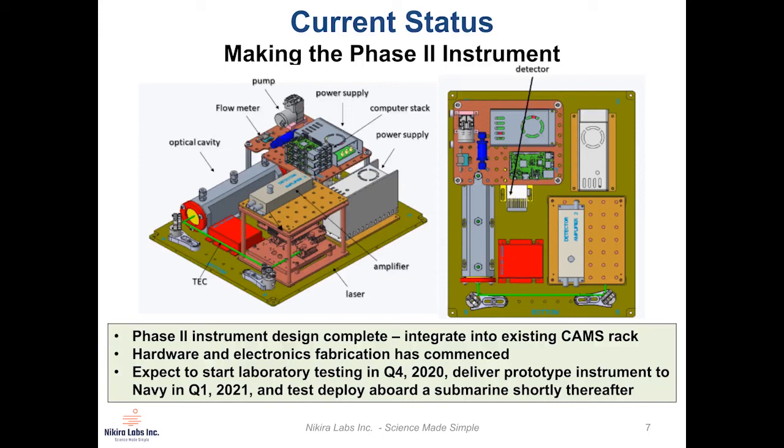The reason we packaged it like this and made it extractive is because for the first phase 2 deliverable, we wanted to integrate into the existing CAMS rack. In the rack that houses the CAMS, there's an open space, and we wanted to either fit into that or closely fit into that so that we could integrate it into the same room. We've actually completed all the hardware and electronics fabrication. I'm sorry, when the slide was built, we didn't have the instrument yet. We've already tested it on all the main compounds, and we're actually just testing it on mixtures now, and we intend to deliver it to the Navy in this first quarter, and hopefully, if we're lucky, get onto a submarine and do a test deployment to actually monitor some VOCs in an actual submarine environment.